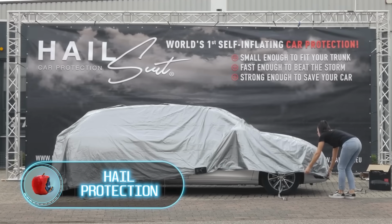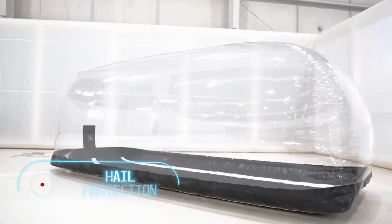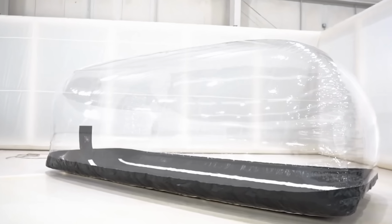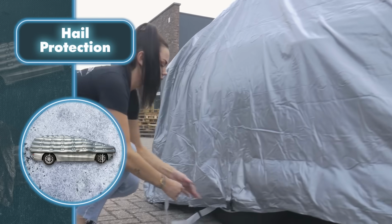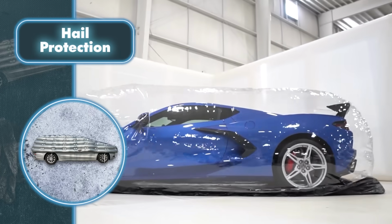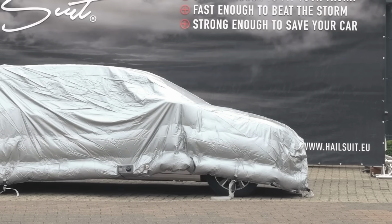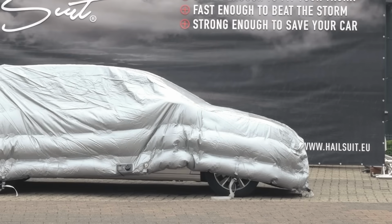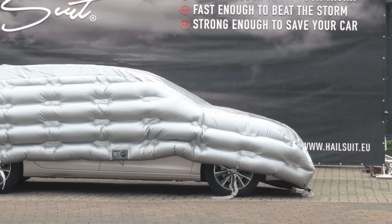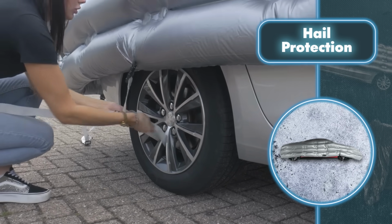Hail protection. Hailstorms can strike without warning, leaving your car damaged. However, you can protect it by quickly draping it with a specialized protective anti-hail cover. These covers come in various designs, giving you the flexibility to select one that suits both your car's needs and your aesthetic preferences. Take, for instance, an inflatable car cover equipped with 4 sturdy nylon zippers. These zippers securely fasten the cover to your wheels, ensuring a snug fit that shields your vehicle from even the harshest weather conditions, including hail.